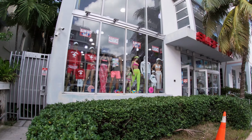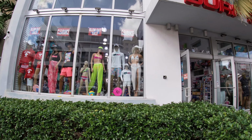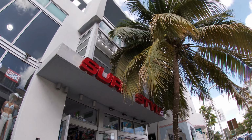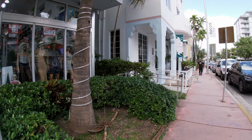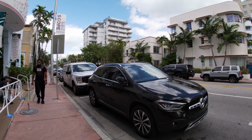A lot of stores like this. This one is called Surf Style. A lot of shops like that. Good place for reasonably priced souvenirs, or if you need a bathing suit or a pair of shorts or a t-shirt.